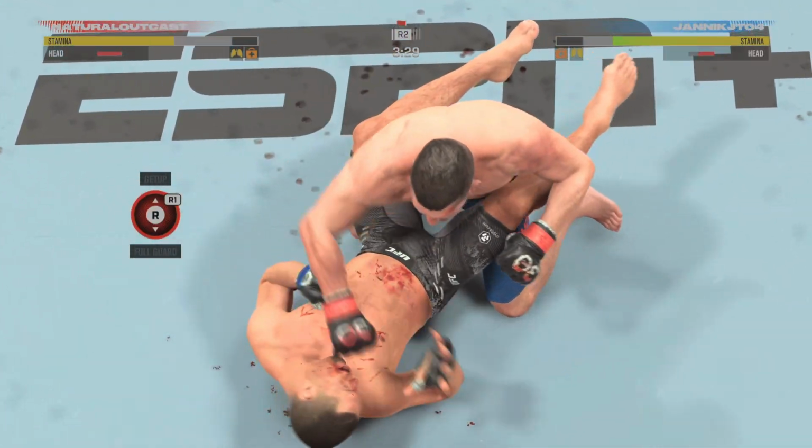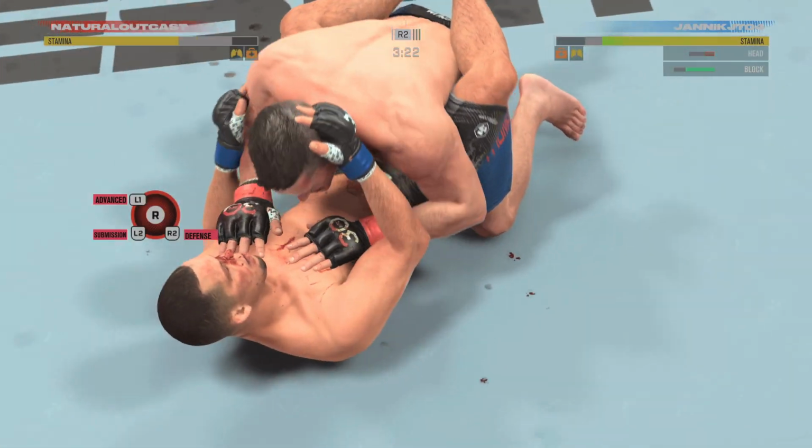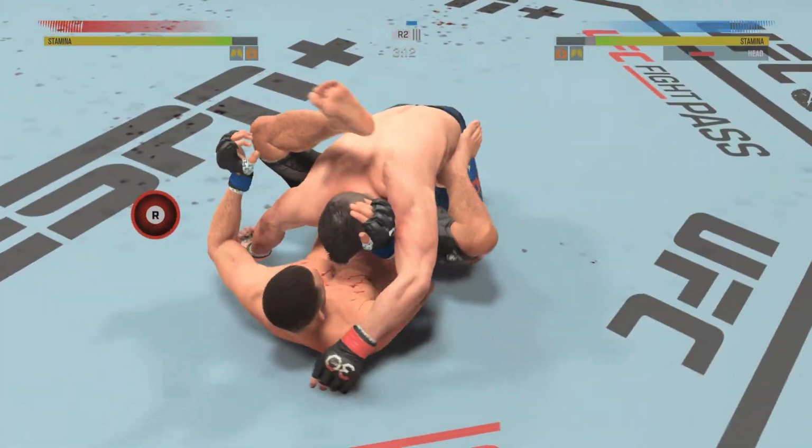Oh, the ground and pound is coming. Good movement, big shots landed by him now. Nice work here off the bottom as he delivers a nice elbow. Rubber guard for him now, DC.